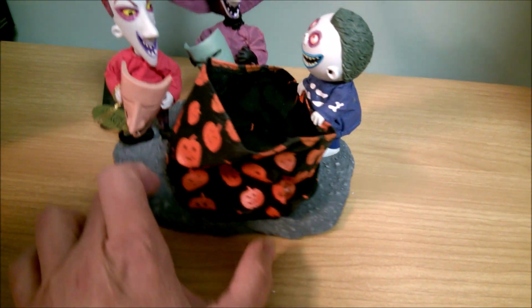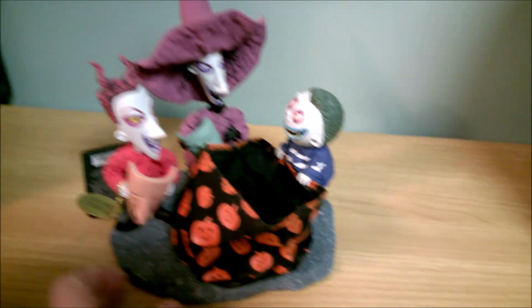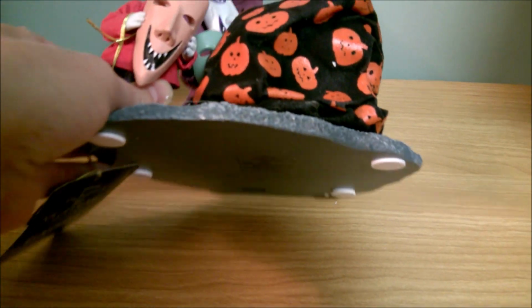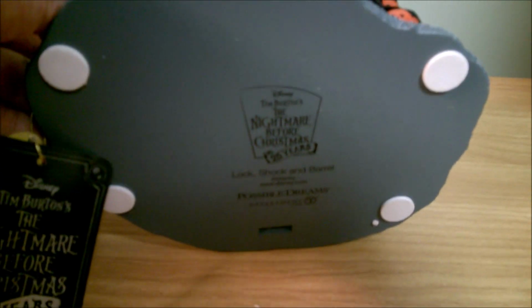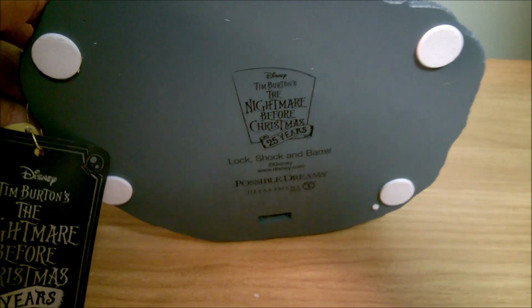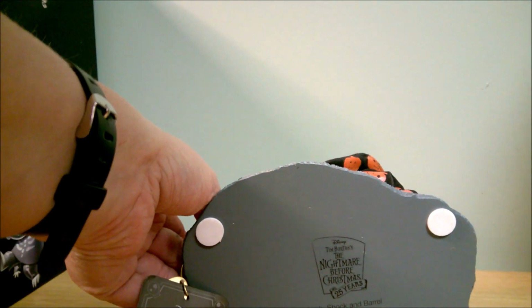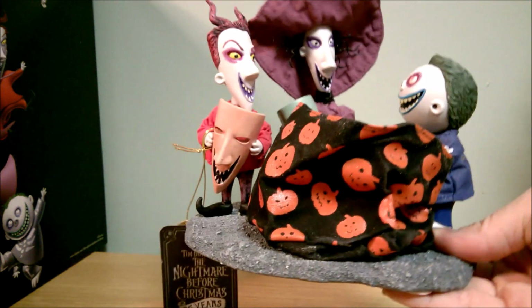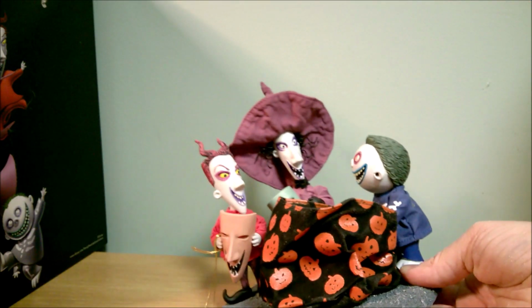So here's that, and this ground has got some texture too. It's kind of cool. This one's considerably smaller than the other ones. And it's got this little recessed spot that says Disney. That's kind of neat. Yeah, very cute. Okay.